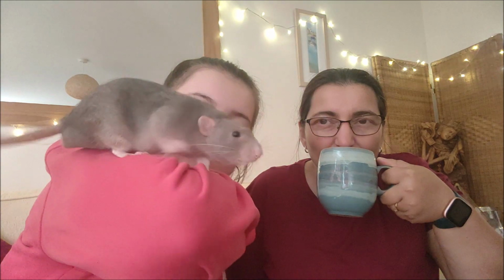Cat's coming. Tickle, tickle, tickle. Right, let's go. Quick, Remy. Say bye, Remy. Oh, he's a good boy. He's a lovely boy. He is a lovely boy. They've got a bad reputation, I think, which is a shame because they're actually really sweet-natured.